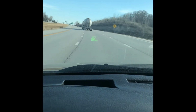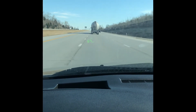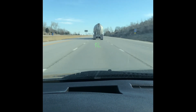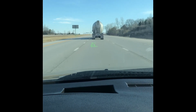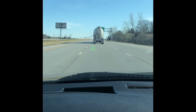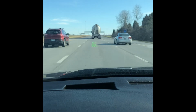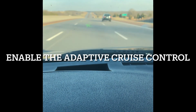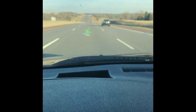So right now it's like 65 miles per hour. I think the truck is slowing down in front of me. Now it's speeding up, slowing down. Yep, and I could see it on my heads-up display. Pretty cool. Setting the cruise to 76.